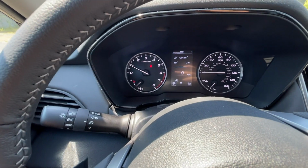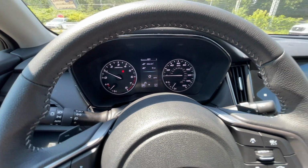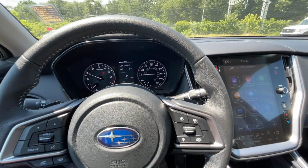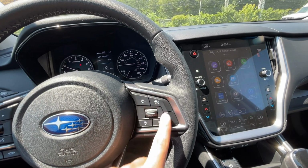On the left, they're going to be the headlight, fog lights, and turn signal indicators, and the right is going to be for the wiper controls for the front and back. And there are going to be some few buttons right here.